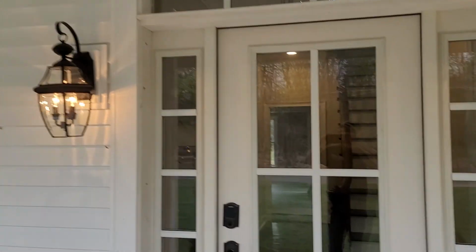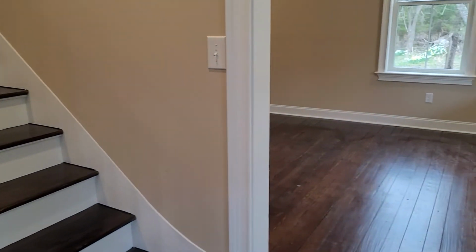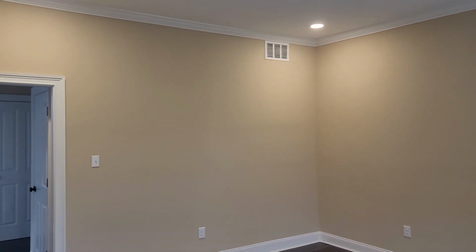You can see the nice lights out here. The door has to be painted yet. They're going to do that tomorrow, weather permitting. So we've got a little bit of cleanup to do, but we'll give you a final tour. The paint and the drywall and the lighting and the trim is all completed.